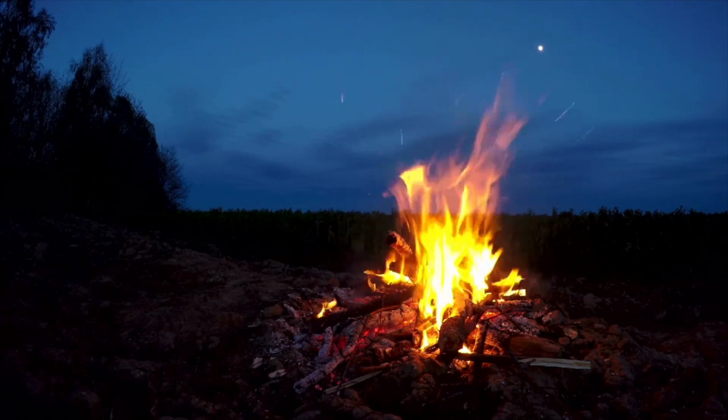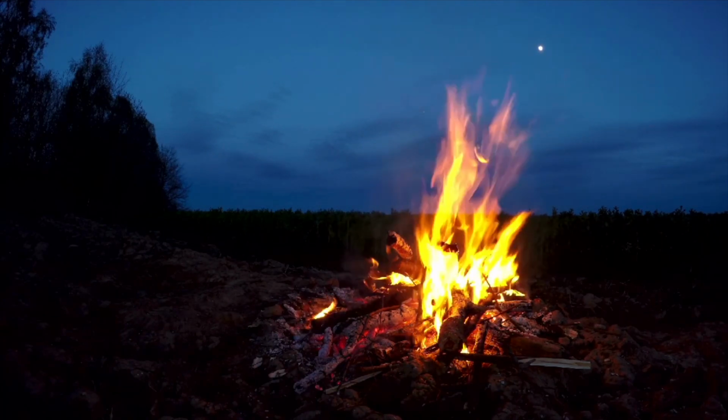After the fireworks, we decided that we wanted to have a fire of our own and enjoy some tasty snacks.